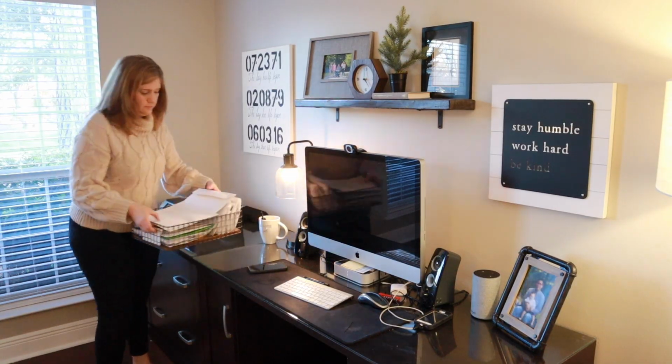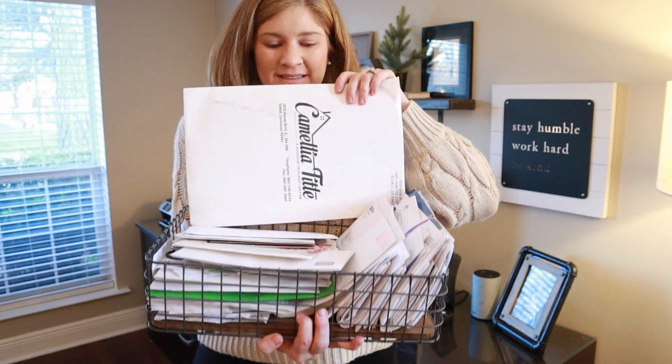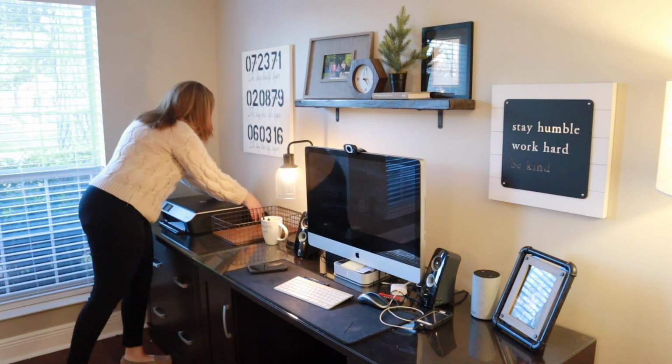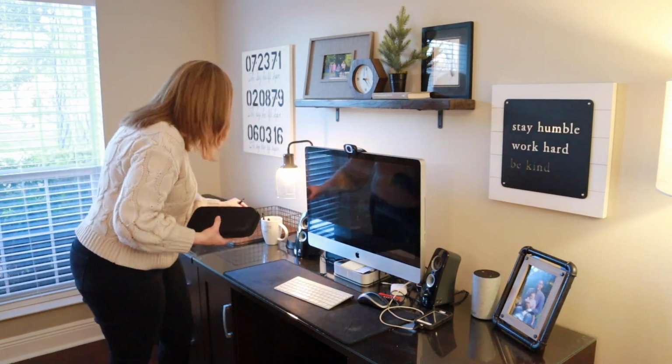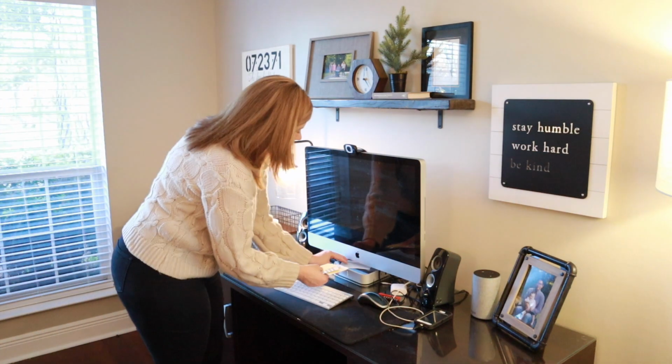And last but not least, this is his mail tray. So I'm going to go ahead and bring this over to him at the desk. It's the last hill that he has to climb over today to sort through all the paper clutter. And so I'm going to tidy up here real quick, and then I'm going to give this desk a really good cleaning.